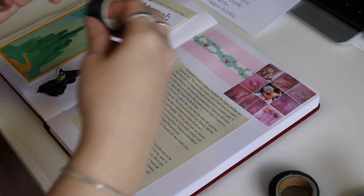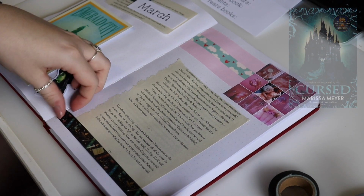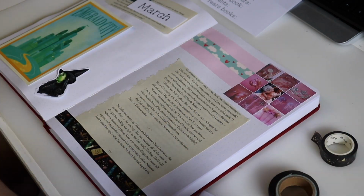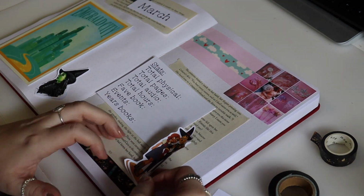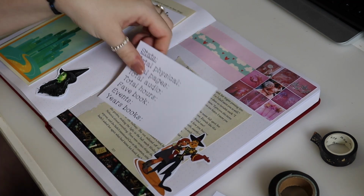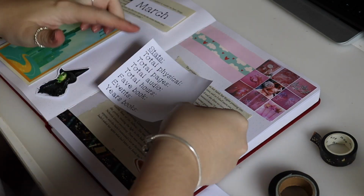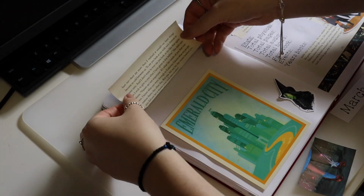As you saw earlier, the audiobook I was listening to is Cursed by Marissa Meyer. I've now finished it and I did rate it 5 out of 5 stars. I had so much fun listening to this. I actually listened to the first book on audio as well. So when I saw that my local library app had this one too, I was very excited. It was a super long audiobook. I think it's about 16 hours in total, but it really is worth the time.